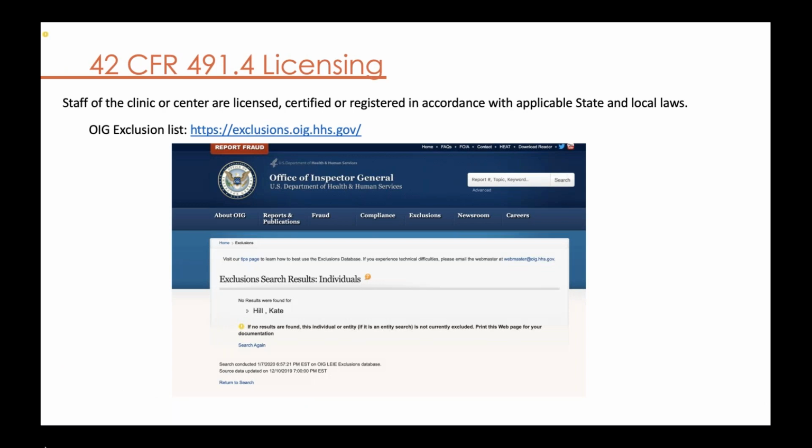491.4 is about licensing. Before we get into the exact license for your providers, every person in the clinic needs to be run through the OIG exclusion list, and more state surveyors are looking for this. It is required by CMS. No one on that list can be hired in your clinic, from the receptionist to the housekeeping staff to the provider, nobody. If you're on that list, it means you have a conviction of some sort of Medicare fraud. You must document this once a year. Some states have gone to once a month where there's a lot of fraud. We don't see a lot of fraud in rural areas, but it is still required, so once a year is certainly adequate for us.